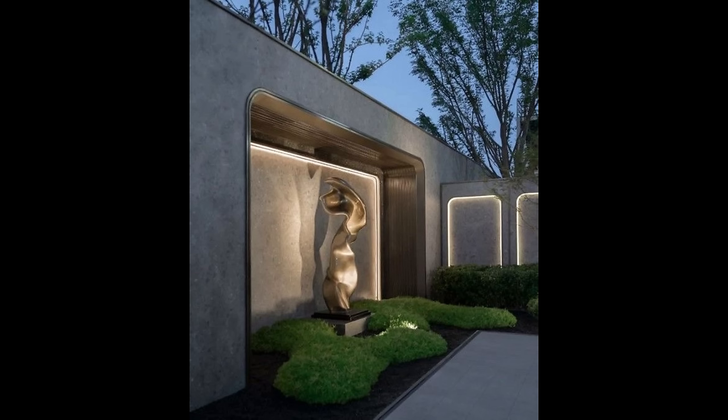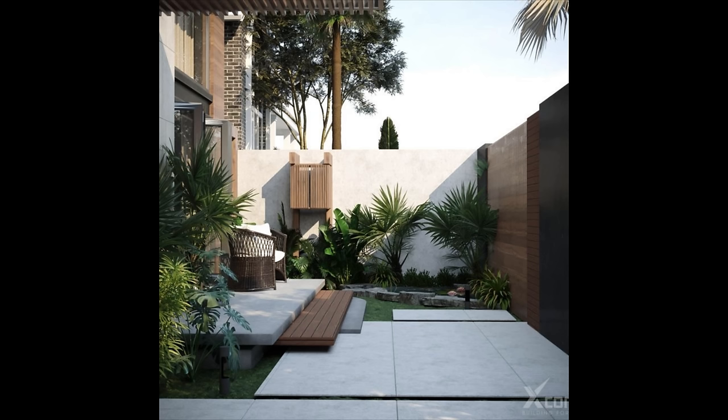Additionally, you have a better view of your planting, meaning your hard work will be on display for all to see.